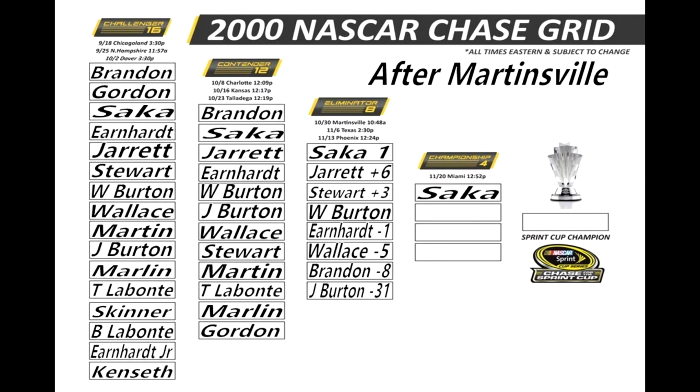But let's take a look at the standings. So there we are in the championship 4. Jarrett, Stewart, and Ward Burton would advance. If the cutoff was now, Earnhardt would be out. Wallace and Brandon would be out, and Jeff Burton 31 spots behind the cutoff. But only 14 points, 14 spots between Brandon and Jarrett. Ooh, it's going to get dicey quick.